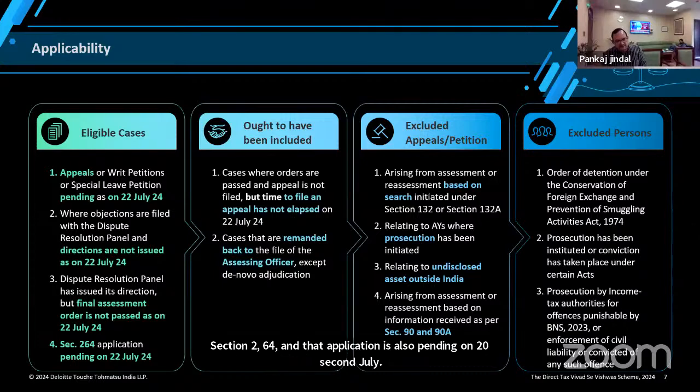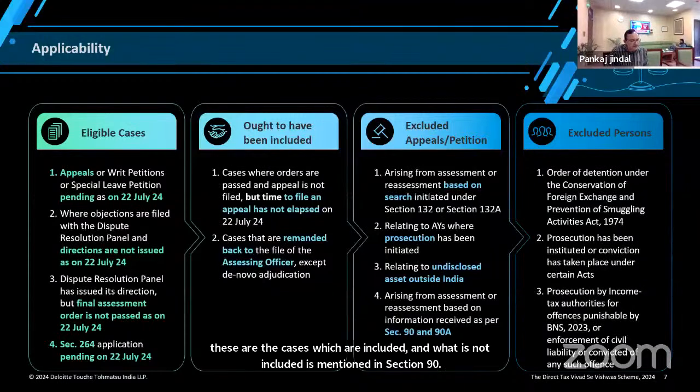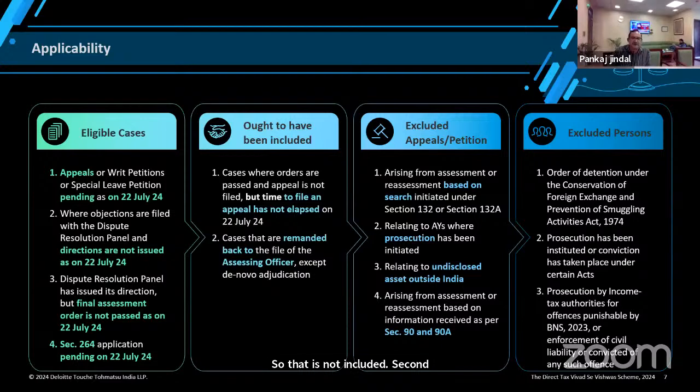So these are the cases which are included, and what is not included is mentioned in section 96 of Finance (No. 2) Act 2024. Prominent among them is where a search has been done and assessment has been made in consequence of the search under section 132. So that is not included. Second is where prosecution has been instituted on or before the date of filing of the declaration. Again, that is also not included. Third is where it relates to undisclosed income from a source located outside India or an undisclosed asset located outside India. And fourth is where the assessment or reassessment has been made on the basis of information received under section 90 or 90A of the Income Tax Act.